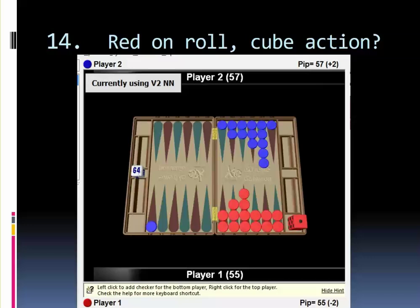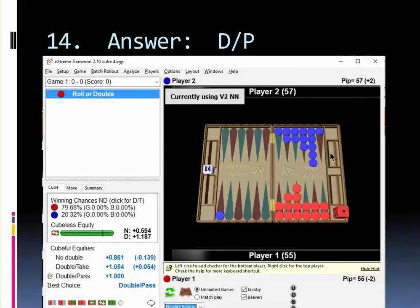Would you have come up with the right cube action here? No. I would have gotten all the formulas wrong, so I probably would have been screwed. No. Well, you're honest. That's nice to hear.